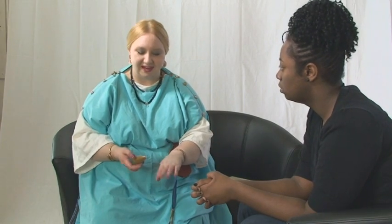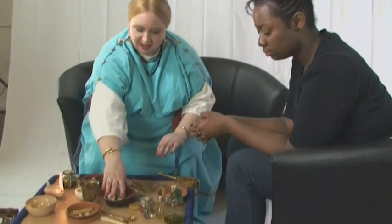I don't have any lead with me, white lead. It's as poisonous now as it was then. They knew it was poisonous, but they carried on using it regardless, much as we do tanning and surgery and things that we know probably aren't very good for us, but we do them anyway because we want to look good. So that was what they did with that.